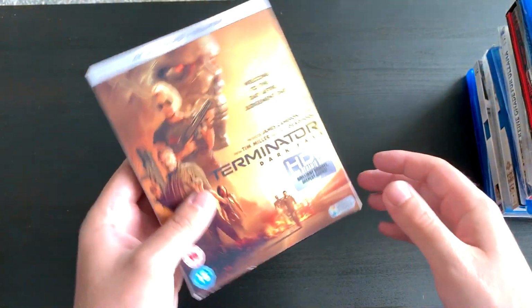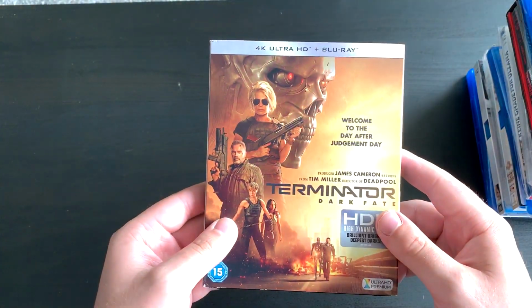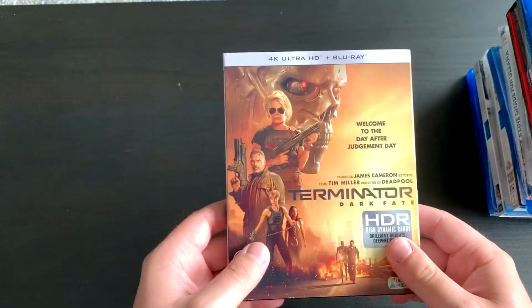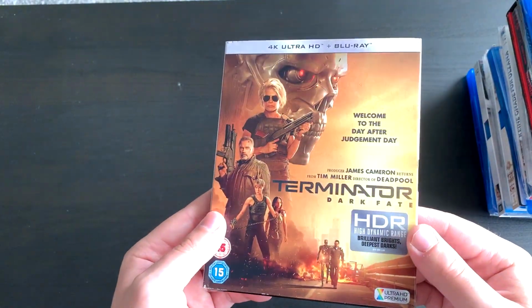It was still fun, and yeah, this is just the slipcover edition, which I was quite happy with because, again, much cheaper than the Steelbook, and I like that cover. So yeah, and it looks beautiful in 4K. Again, another native 4K release. We're getting a lot of those where it's native 4K, so it's really good.